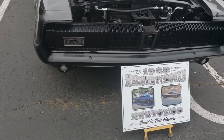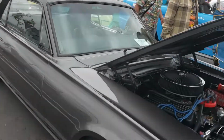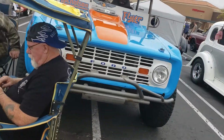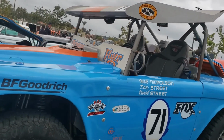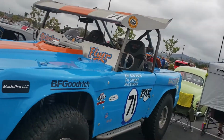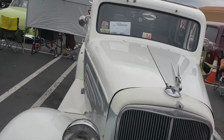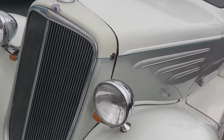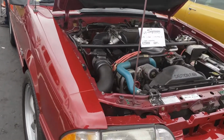1968 Mercury Cougar. Look at the BF Goodrich Ford. And the engine, it's just behind the back driver. It's a truck. And look at this, 1934 Chevy car. Look, very vintage.